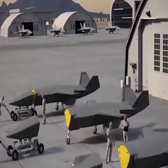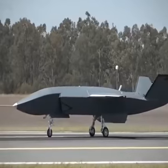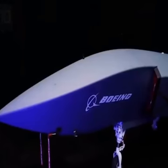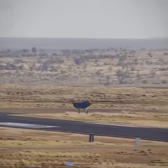Its front part can be replaced by different interchangeable modules with specific capacities. It measures 11.7 meters in length by 7.3 meters in wingspan and has a range of 3,700 kilometers. This drone will be used to support manned aircraft such as the F-35 of the Royal Australian Air Force.